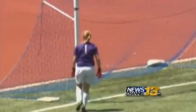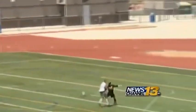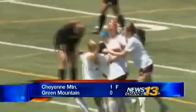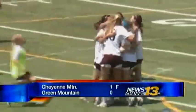It would go to overtime, and in the OT, Ellen Smith would settle it. And she would get the game winner, right out of the reach of the goalie. Another shutout for the Indians as they win it 1-0 in overtime. The Indians will now face Broomfield in the championship game Wednesday night at 5 o'clock.